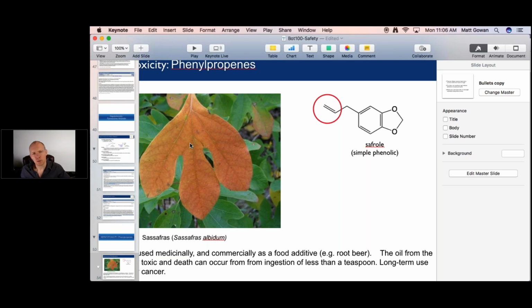Certainly, the pine trees and the coniferous trees have a lot of essential oils, but I usually don't think of deciduous trees being aromatic, and this is one example that is. And this is the plant that was originally used to make root beer in North America.